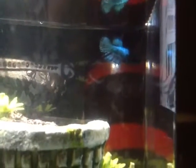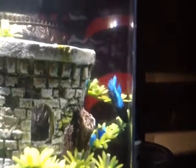And Felicia's back here looking outside. I don't know why, but she always goes to the side. Maybe she wants to have a bigger aquarium. I don't know.